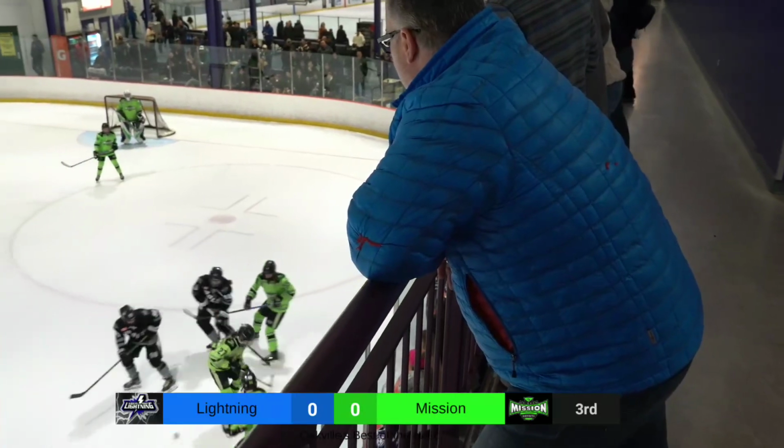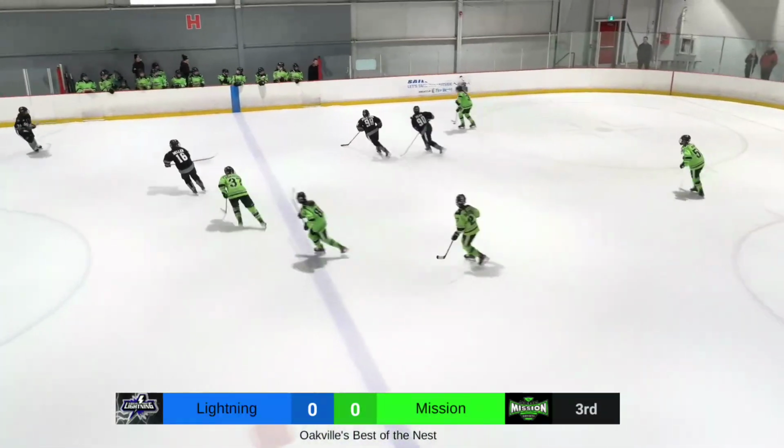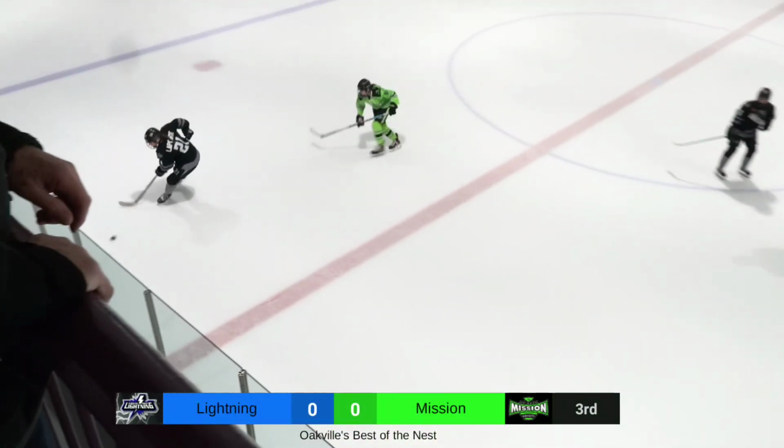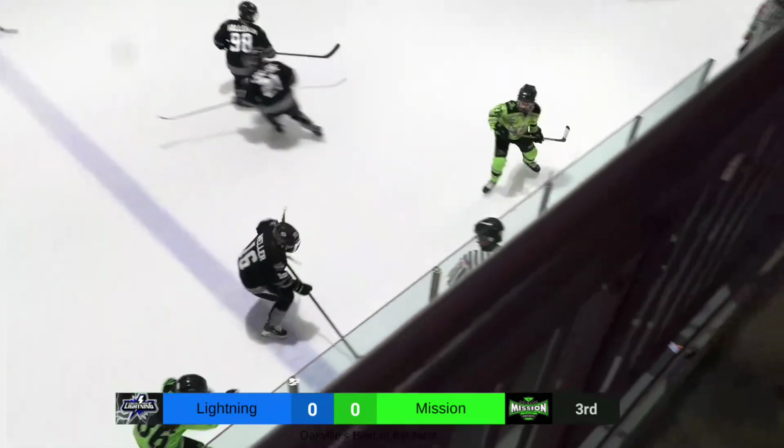Roth trying to send it forward. Cut off by the Lightning. Kept in top of the blue line. Poke check by Bornhoff. Picked up by Warrington. Warrington here on the near far side. So that's the pass Reeder. Gonna be Heflin going to work right in front of us. Cut off Heflin, good poke check there. Loose change collected by the Lightning. Swatted off by Reeder.